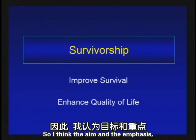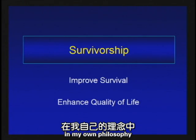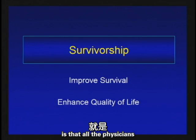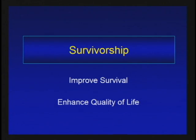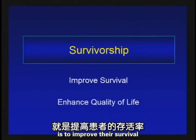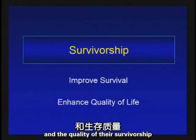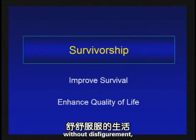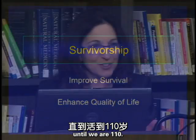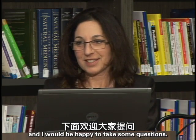So I think the aim and the emphasis, and in my own philosophy, for all physicians who are involved in the care of women with breast cancer, is that our number one goal is to improve their survival, but also to be very mindful of enhancing the quality of life and the quality of their survivorship, because we all want to live well, comfortably, without disfigurement, without aches and pains until we're 110. So thank you, and I'd be happy to take some questions.